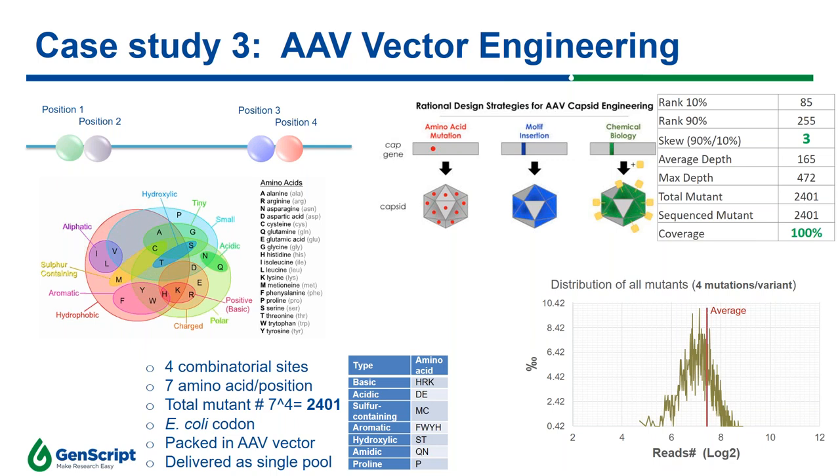Each of these four sites is mutated to seven different amino acids in a combinatorial way, using E. coli codons specifically. So the total number of mutants is about 2,401, and the variants were packed in the AAV plasmid and delivered as a single pool. After the library was constructed, we sequenced all four positions, and we detected all of the mutations, that is 100% library coverage of the desired variants.